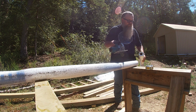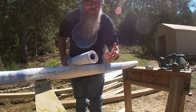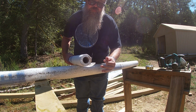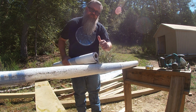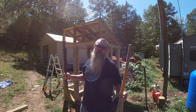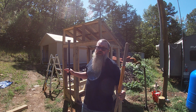Did all right. And actually, with having somewhat of a dull blade, that actually melted that some, with this being a plastic type material, where now it won't fray. Awesome. One thing that I am happy with the rain is it softened up the ground some, so I can dig my trench a little easier.